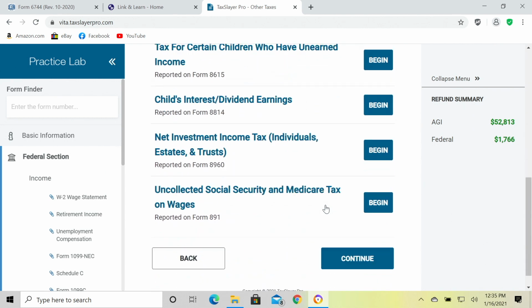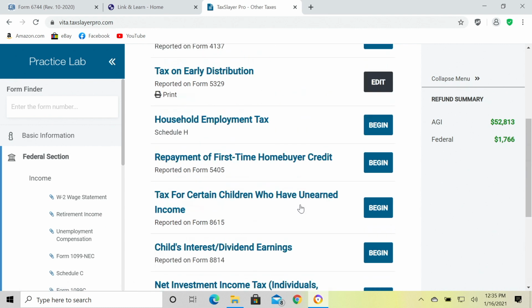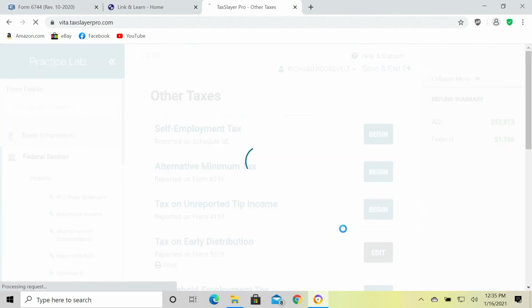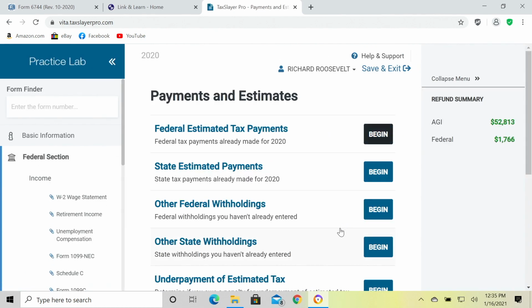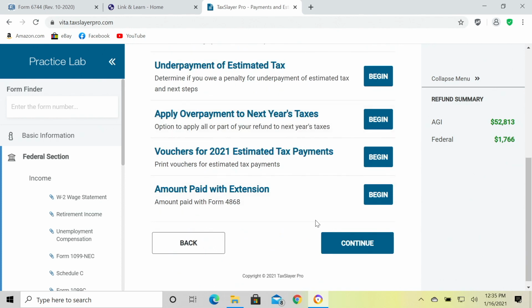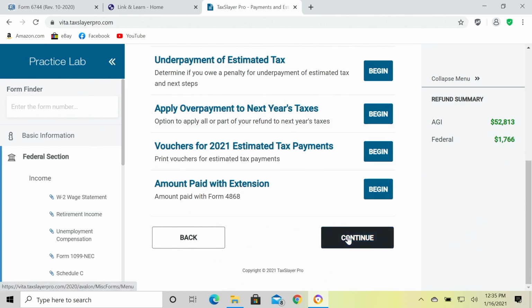Okay, so we have taken care of our other taxes section. And so we have no other payments or estimates. It did mention that Richard does not want a direct deposit. So we're going to hit continue.